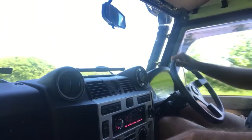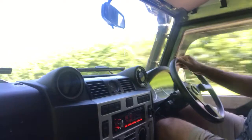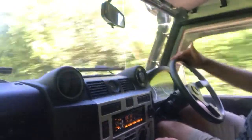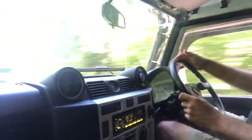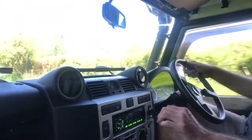Nicely. Yeah, really nothing I can criticise. I've just done now 6 miles in it, and it's a really hot day here today. Temperature gauge has warmed up and it's sitting just below the halfway point.